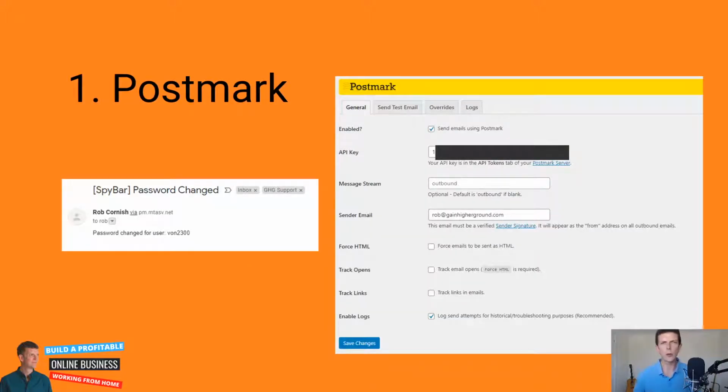So the first one I want to share with you is called Postmark, and here are some screenshots out of my setup. What this does is it allows you to send transactional emails from Postmark servers instead of your own website. This is really useful if you have customers that have registered for your members area, for example, to get access to their product. And let's say they forget their password.